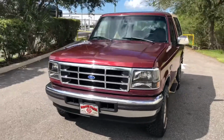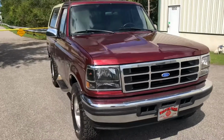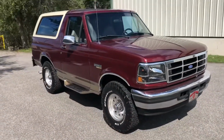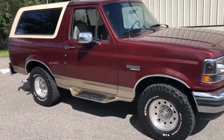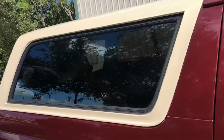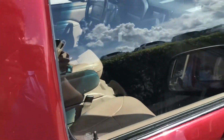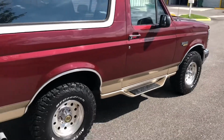Today we have a 95 Ford Bronco. It is an Eddie Bauer edition. And this guy's clean. It's like a red and maroon, deeper red color. It's got a beigeish top right here. Interior is tan. And this drives great, as you'll see soon.